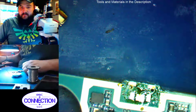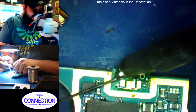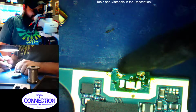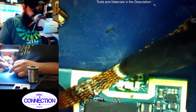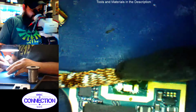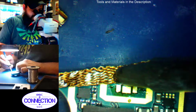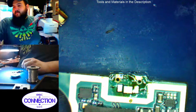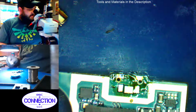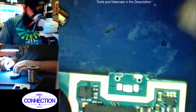This leg's driving me nuts. It won't clean out. So let's add some leaded solder into this until it can't take any more. Alright, that should be thoroughly mixed. There we go. Finally. Finally it has happened to me. So let's clean up our pad here. Make it look all pretty.